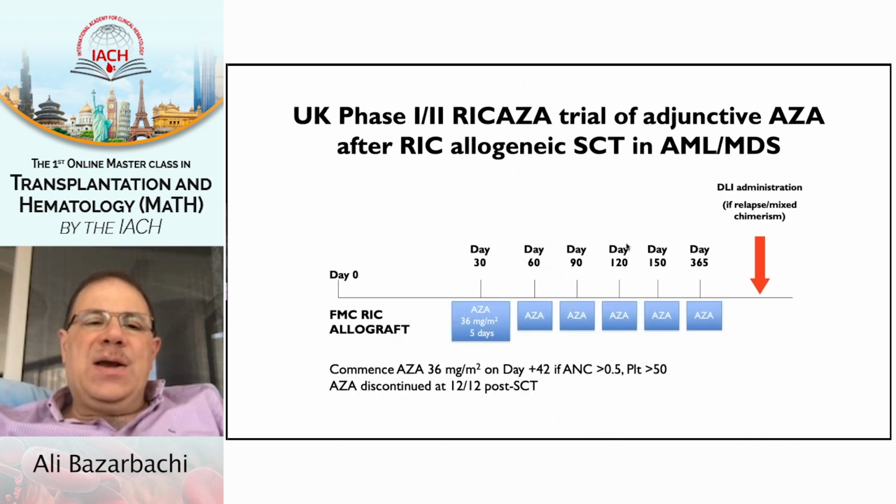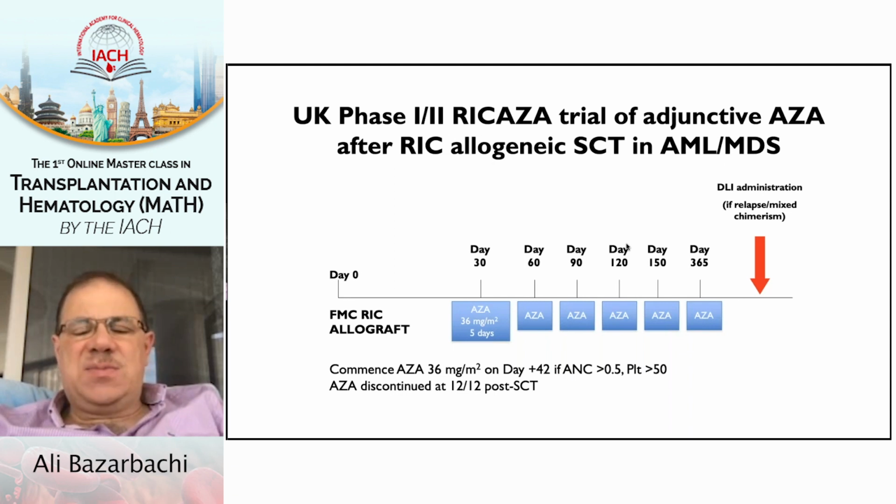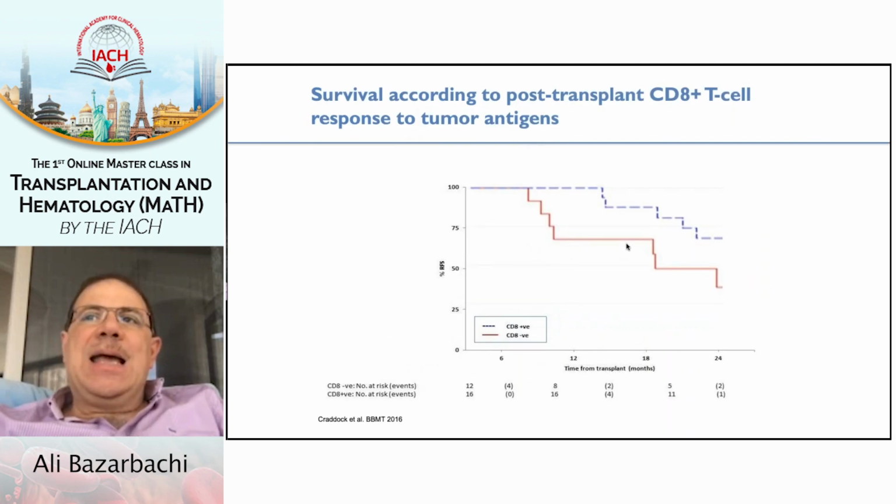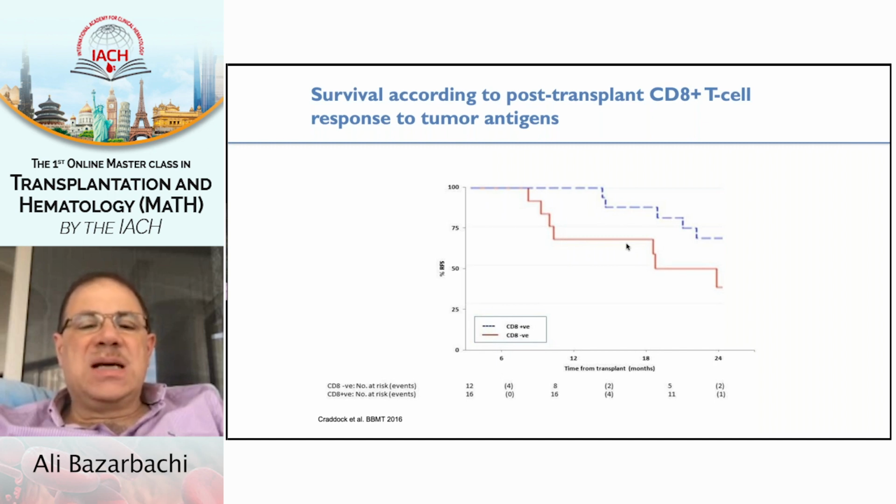long-term disease control. But then we had the UK phase 1/2 RICAZA trial of adding azacitidine after reduced intensity conditioning allogeneic stem cell transplant in acute myeloid leukemia and myelodysplastic syndrome. So here again, you can see that the recommended dose is 36 milligram per meter square daily for 5 days. So again, we are talking about low dose, and the immunological effect of this maintenance therapy was shown by the survival according to post-transplant CD8 positive T-cell response to tumor antigens. So patients who had a good CD8 positive response had a significantly better relapse-free survival compared to patients who did not have that.